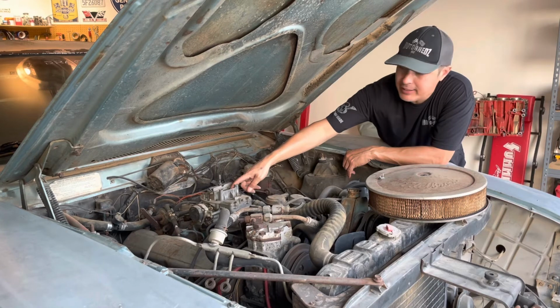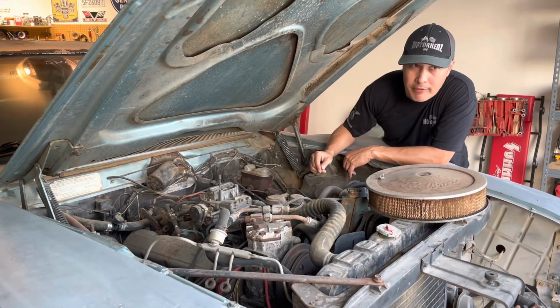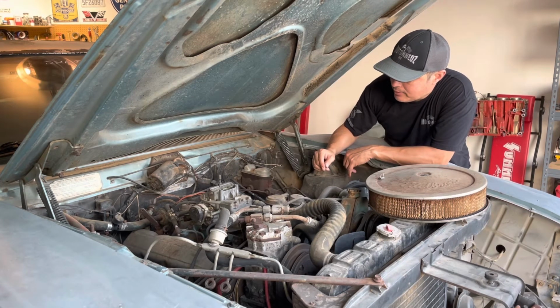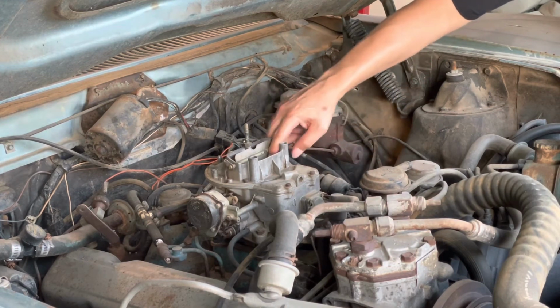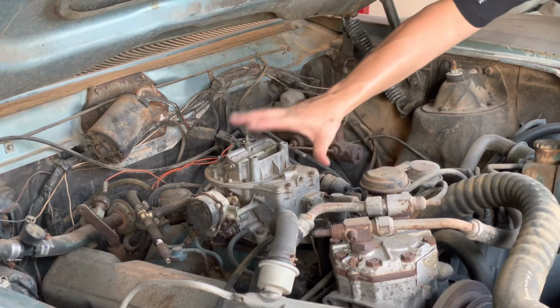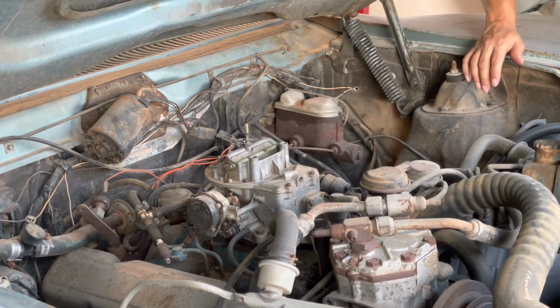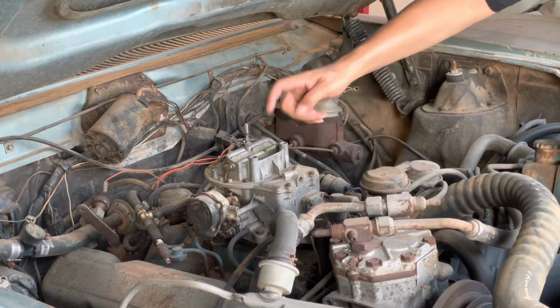But we can take a look at this 2-barrel carb here. It's actually a Motorcraft carburetor, which I think is very interesting. We're gonna look at this and see if I can get this thing going. All right, so here's a close-up of the carburetor. Kind of sad, but this is actually the factory carburetor that came on the engine. I checked the VIN number, and sure enough, it's a factory 360 with the 2-barrel carb.